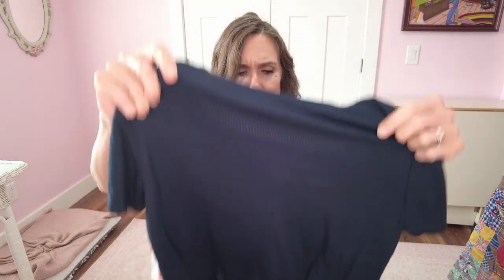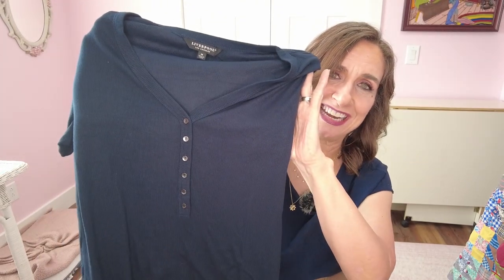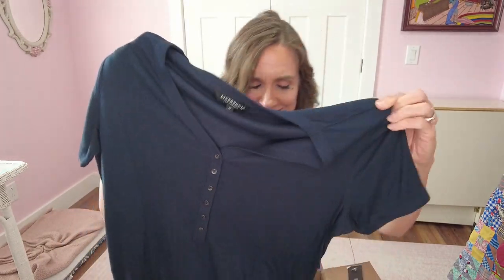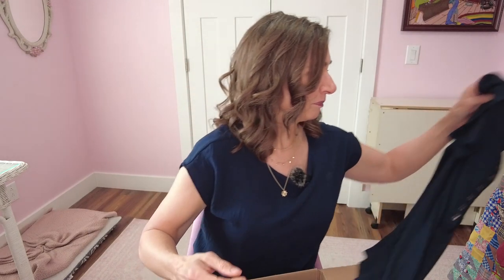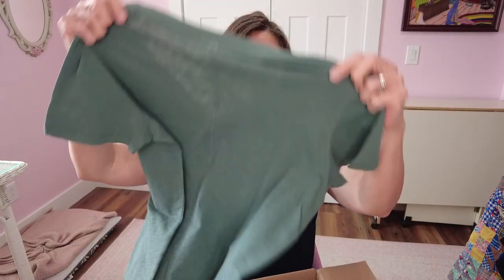We have a Liverpool. It's a short sleeve Henley. Pretty sure I didn't ask for this one either. I asked for cruise wear. This isn't looking real cruise-like for me, but we'll see. I'm going to check my note to her, because I may have asked for something a little bit different than I'm envisioning.